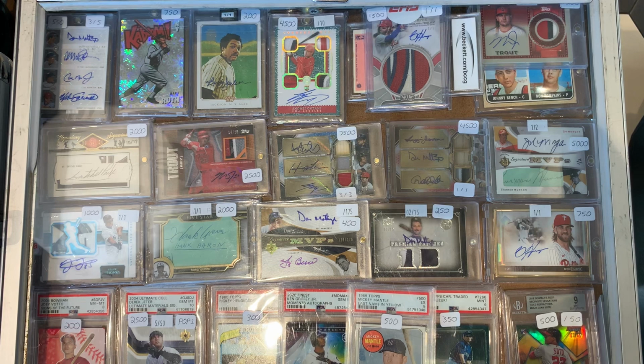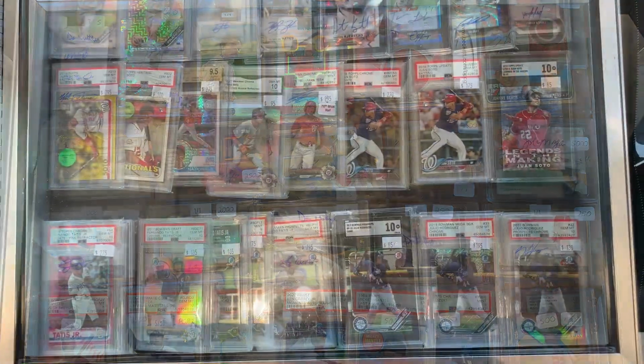Some of these cards, like the Bryce Harper 1-out-of-1s for $750. He's the MVP last year, and it's transcendent. It's not a bad price at all. The Hank Aaron is just so cool. 1-of-1, $2,000, for someone who unfortunately has passed away. It was really reasonably priced.